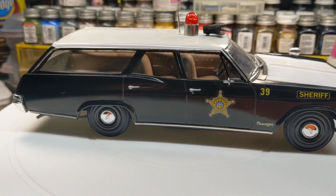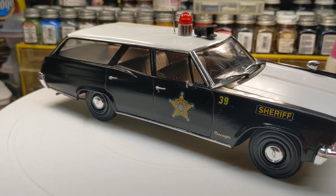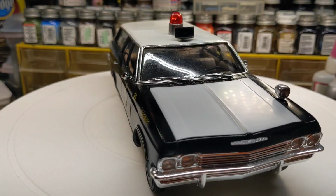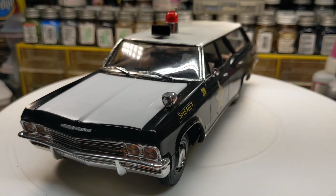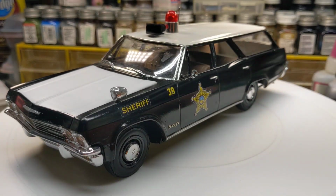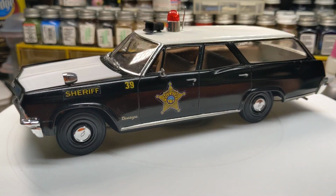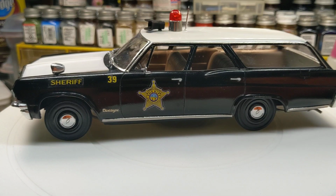And back in those days, the Butler County Sheriff here in Southwest Ohio provided the ambulance service for the unincorporated areas of the county, which is why they drove station wagons. And in the rear of this one would have been a stretcher, which I did not have at the time I built this model for him.